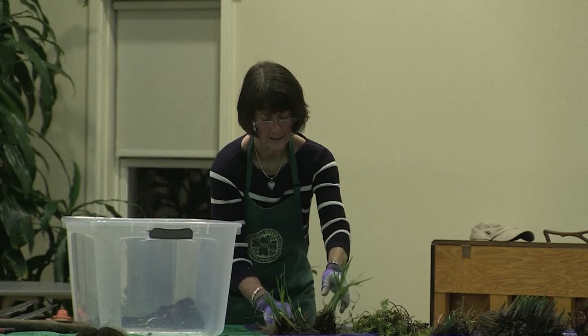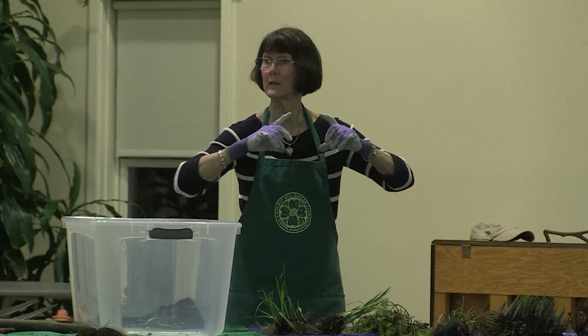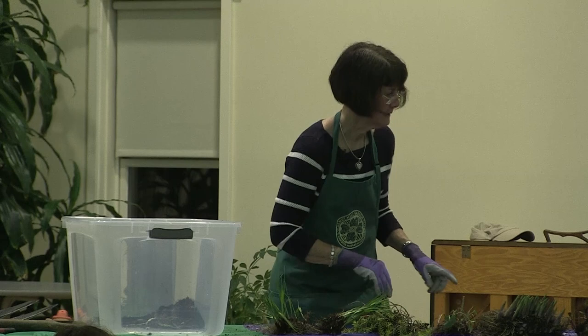And a lot of them now, I have ones that have 4 and 5 inch flowers on them. So they aren't just the little 2 inch flowers anymore. There are some really neat ones out there. Let's do something really different from that. This is echinacea.